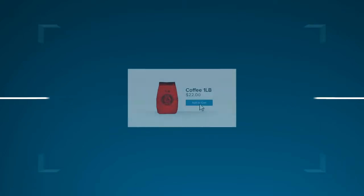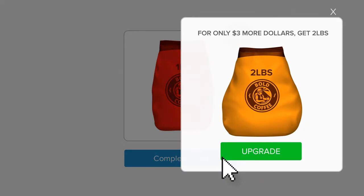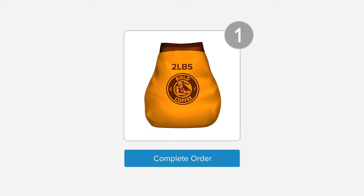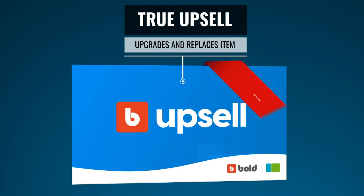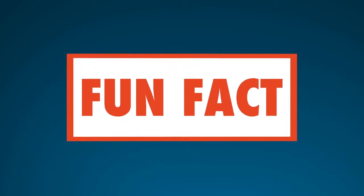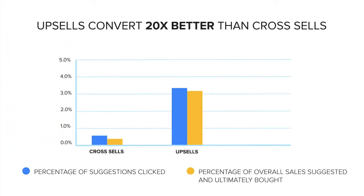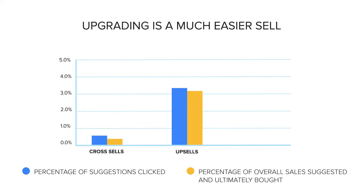Next are upsells. This is when a customer adds something to their cart, you hit them with an offer to upgrade and replace the original item. If they accept it, the original item gets removed and replaced with the upsell product. It's the only app on Shopify you can do a true upsell that upgrades and replaces the original item added to the cart. Oh, and a fun fact, did you know upsells convert 20 times better than cross-sells? The customer is already committed to buying the item, so upgrading is a much easier sell.